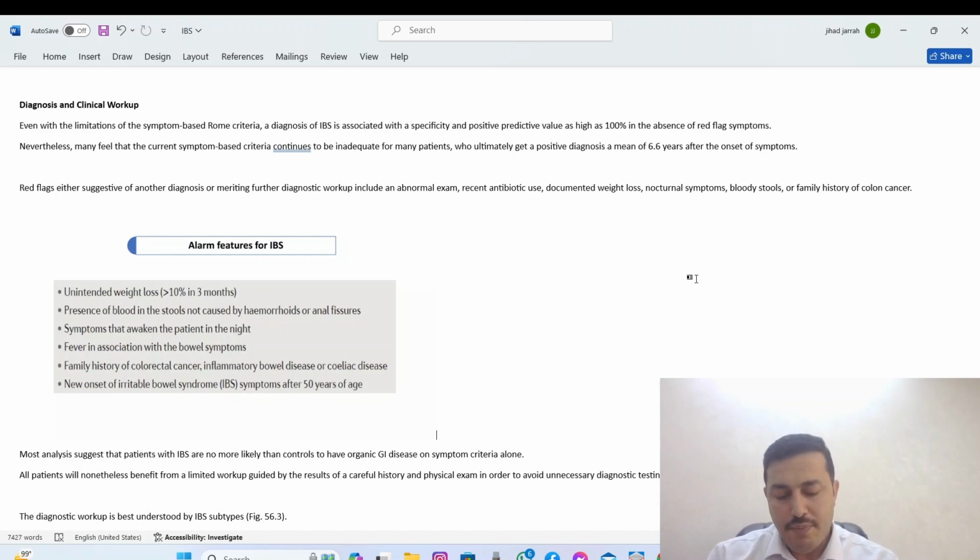Of these features: unintentional weight loss, bloody stool in the absence of benign anal condition, family history of inflammatory bowel disease, colon cancer, or celiac disease, nocturnal symptoms, night fever, and presence of symptoms after 45 or 50 years old are also suspicious and require additional investigations. Also abnormal abdominal exam and recent usage of antibiotics. These are alarming symptoms.